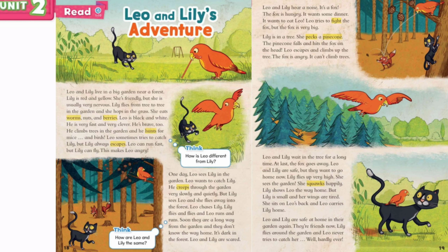It's dark in the forest. Leo and Lily are scared. Leo and Lily hear a noise. It's a fox. The fox is hungry. It wants some dinner. It wants to eat Leo.